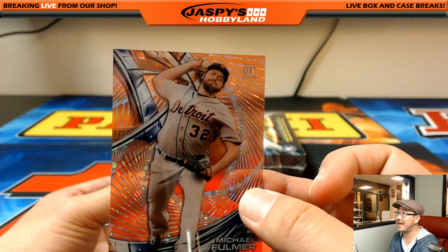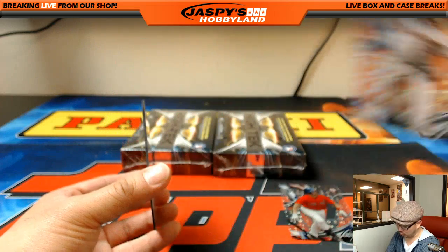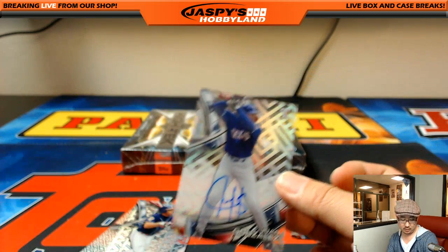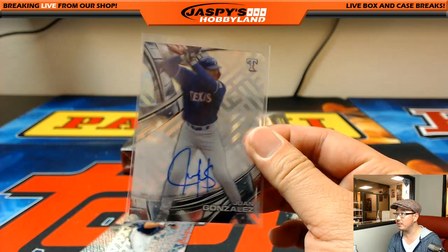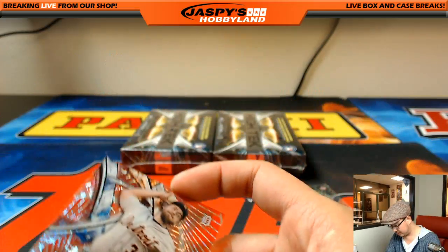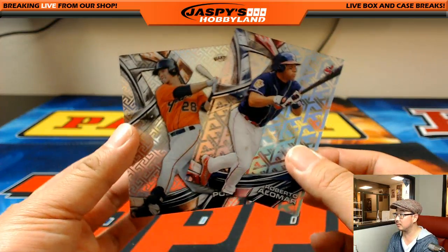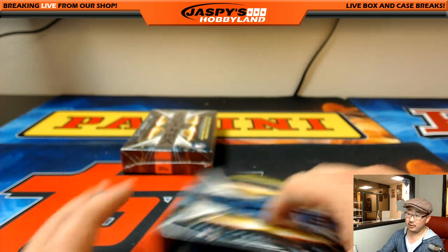Last year's in 2015, they were numbered to 5, but only the autos are numbered to 5 now. And Juan Gonzalez. That's for the Rangers. That'll be for Brian Sawyer. Brian Sawyer on the board with the Juan Gonzalez. You're welcome, TJ. All right, two boxes to go. Good luck, everybody.